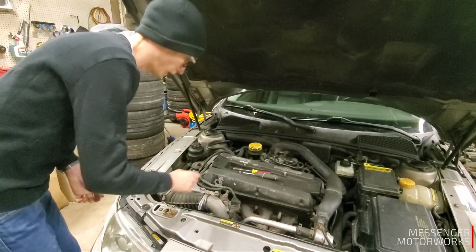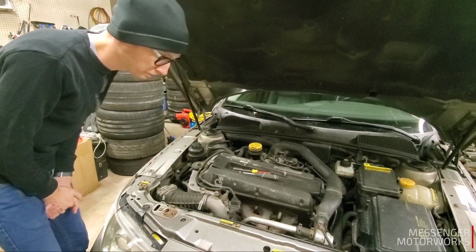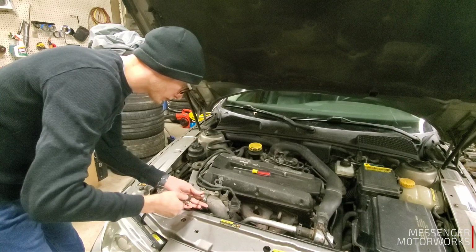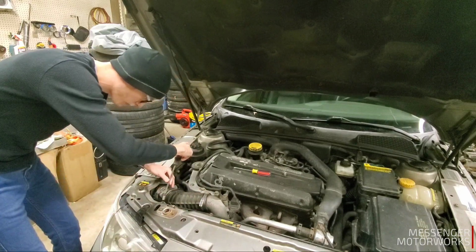Okay, here we go. We're going to start with the mass airflow sensor, and then we'll move down to the upstream O2 sensor over there. So this is a very straightforward job. Thankfully, one of the easier jobs on a Saab to do.